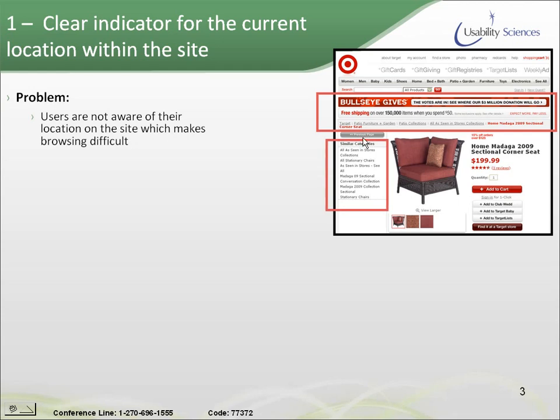Additionally, they have similar categories over here to the left. This really makes browsing difficult. From here, you don't know how to get to maybe a patio umbrella or a table that you really want, because your options are all as seen in stores, collection, stationary chairs. There's not a very specific category here.